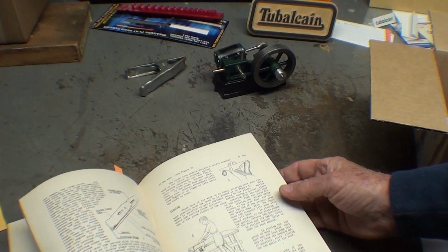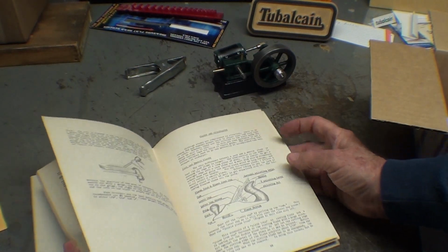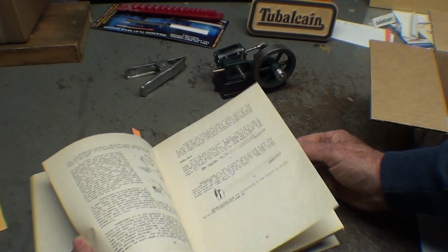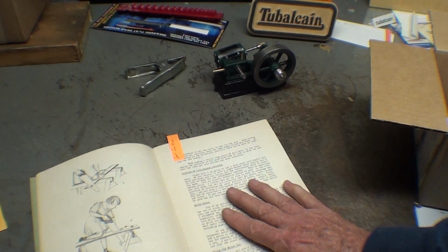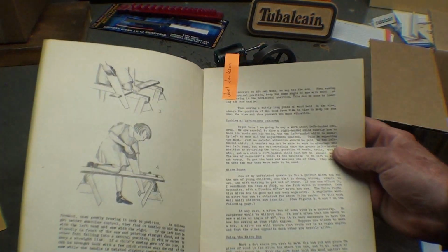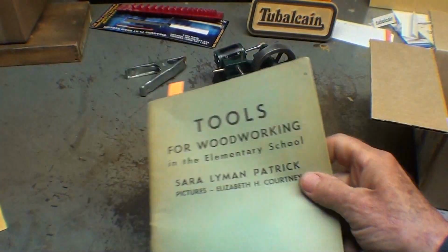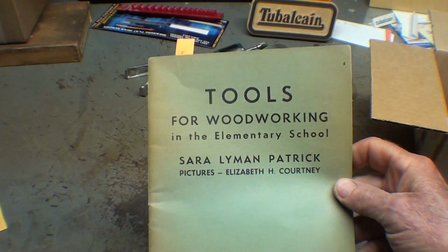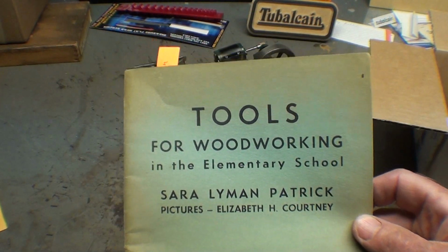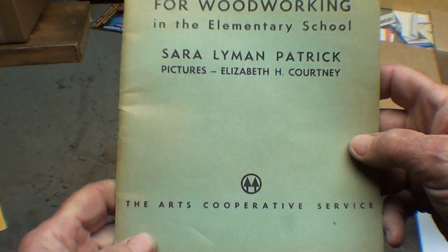Some of the pictures look like they might have come from Stanley Tool Company. For instance, that one. That looks familiar to me. All kinds of tools now. It'd be so nice if they were still teaching this to children, getting them started young instead of playing those stupid video games. So thanks, Joel, for this, and I hope the educators get a grip on things again and go back to where we belong.